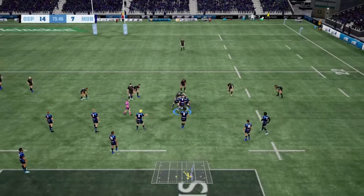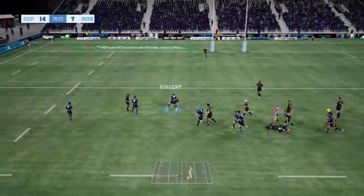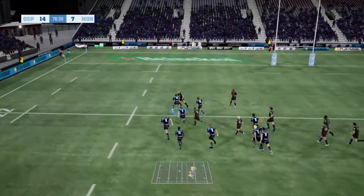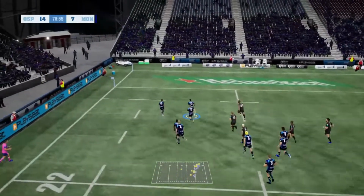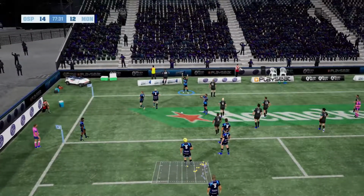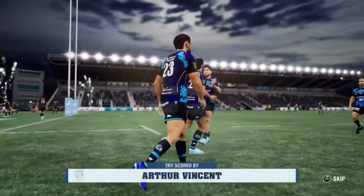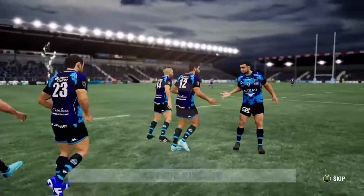Well, we are getting into the dying moments of this game now. Just 4 minutes left on the clock. And who else but Arthur Vincent? Fending 1, fending 2, showing the pace. And what a time to score. Possibly the try of the Champions Cup so far. No question about it. That was a barnstormer.